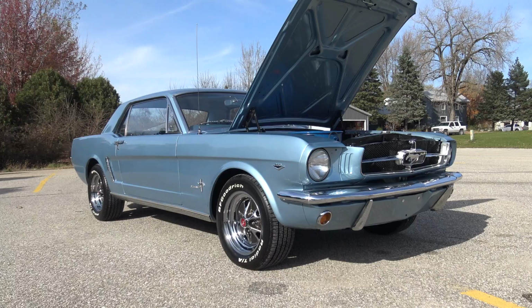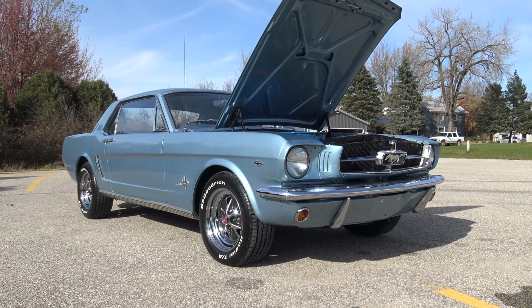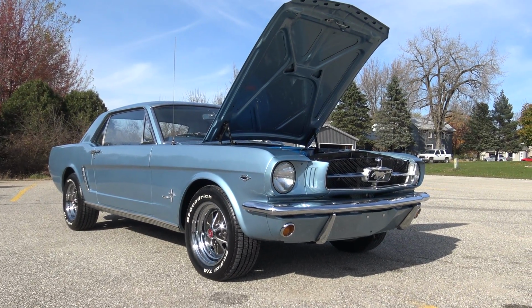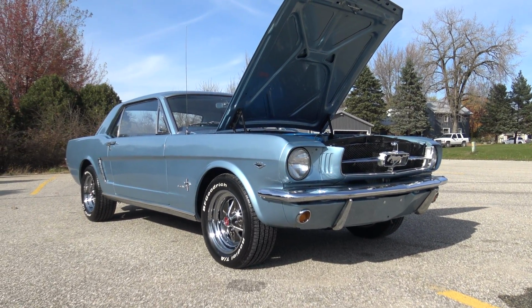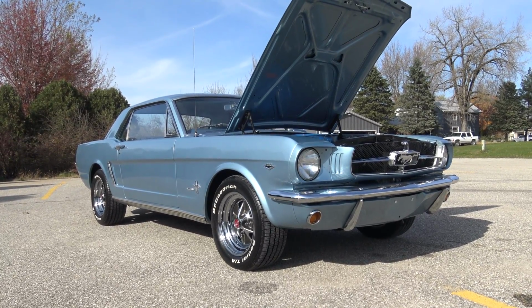I'll tell you what, the previous owner had owned this car just for a short amount of time in the last year, and took it to some car shows this summer and did win a couple trophies with it. Even though the paint job was done in 1990, this car still looks amazing today.